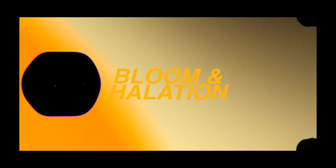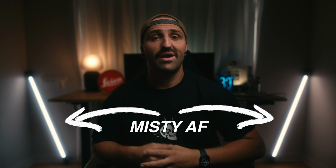For someone looking at Dehancer, I think there's 4 main features they're probably going to be keen on. 2 of those are going to be bloom and halation. Now, this is something that's ever so popular in the physical at the moment with mist filters and glimmer glass, etc. But the downside of actually using a solid filter on your lens like I am right now means that that look is baked into your file.